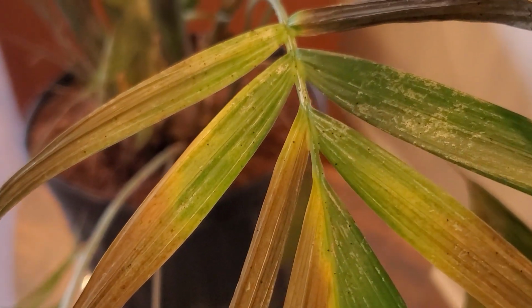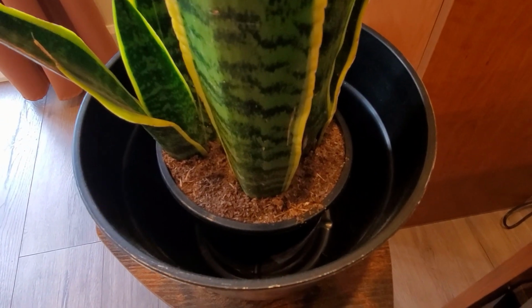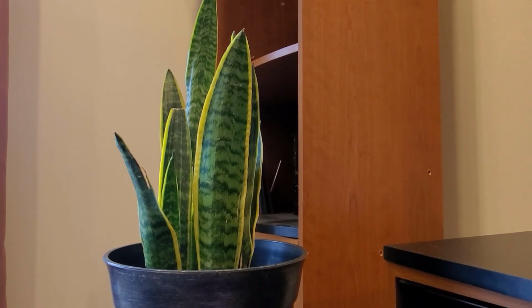Back to the plant haul, I have a snake plant in a massive decorative pot. Oops! I will have to find a better pot for it when I get time, but it still looks cute. I mean, snake plants always look cute.